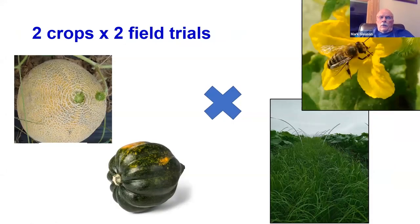Now I'm going to talk about four trials. Two of those trials had to do with muskmelon, and two had to do with acorn squash. And the subjects of those trials were, as I suggested before, pollination, how we're going to get that accomplished, and management of weeds in the furrow in between the crop rows. So we have two crops, muskmelon and acorn squash, and two kinds of trials, pollination and weed control. I'll try to keep everybody straight as to which trial we're talking about when.